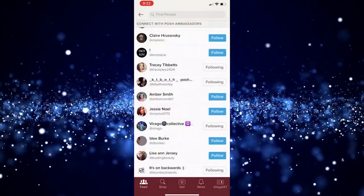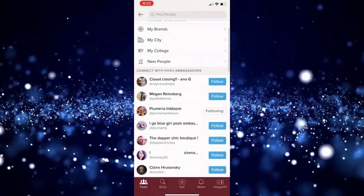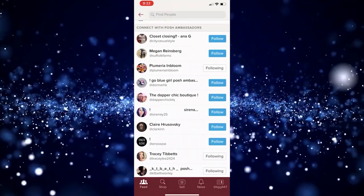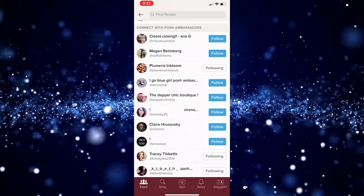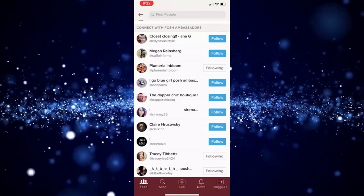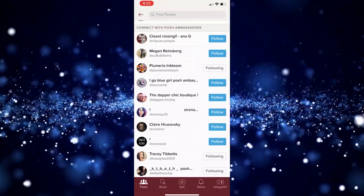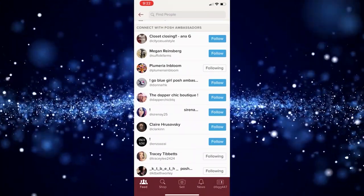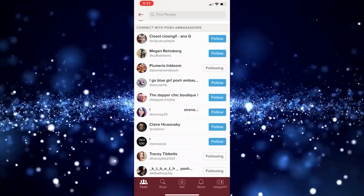So the key here is this is the perfect place to go and share other people's closets, because you're not just sharing from your feed. You're not just sharing randomly. You're sharing from people who you know have big followings. So when they feel that law of reciprocity and share your items back, they'll be sharing your items to their 80,000 followers or to their 70,000 followers or to their 300,000 followers.